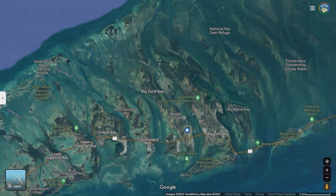So we come down and around here through Niles Channel. This is a 40-foot clearance bridge, and this is a deep channel all the way through. Well, deep relative to the Keys, 5 to 6 feet at the shallowest spots. So it's an easy run out here to the Content Keys.